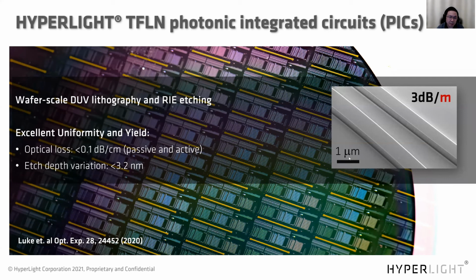And then at Hyperlight, we want to show that this is not just work on single devices. So we made this on wafer scale using deep UV lithography. And for these, just to compare the best achievable loss, we can get to less than 0.1 dB per centimeter for both passive and active devices using DUV lithography, and maintain a pretty good etch depth variation as well, even without too much optimization. So this just shows that fundamentally the wafers can be low cost, and these chips can be made at scale.